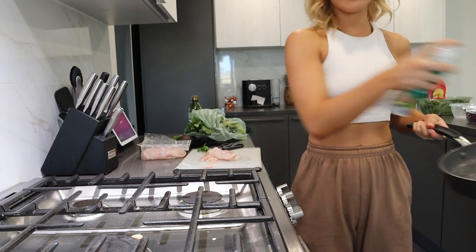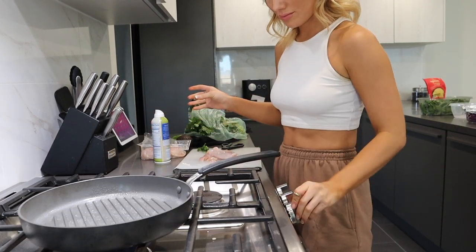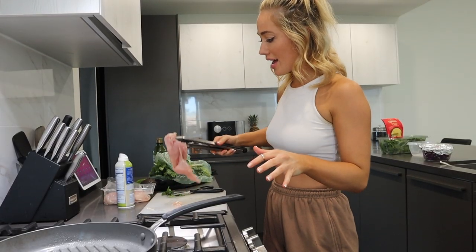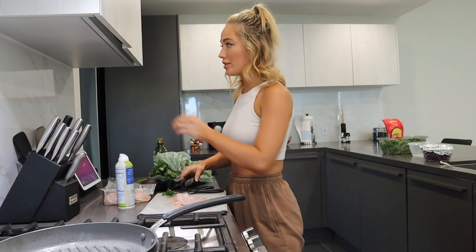We have some cabbage that I already cut up and I'm just gonna grill it up nice and easy, really fast. Just got the skillet heating up and I've got the chicken breast here. It's all trimmed, I trimmed off all the fat and I'm just gonna quickly season it.